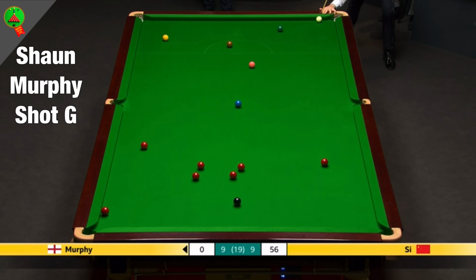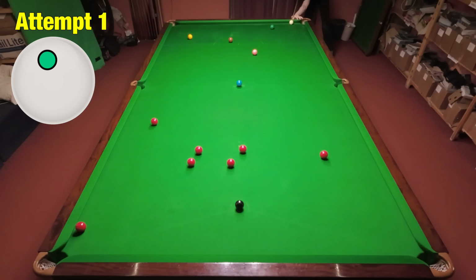Shaun Murphy's next, and he manages to pull off an almost impossible shot to keep his hopes alive in the first round of the tournament. Shaun definitely played this because he had a look at it beforehand and saw the red only went in off the other red by the pocket and not directly.